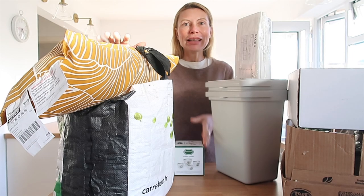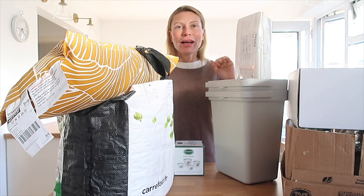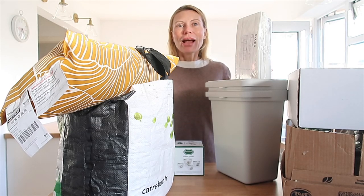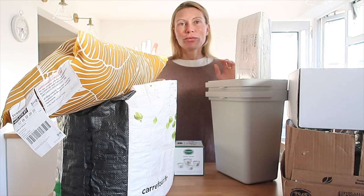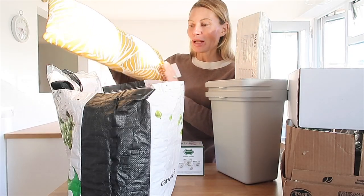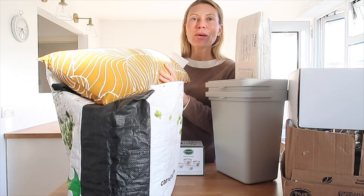Everything I bought here is from Ikea and I am looking forward to organizing my kitchen and having everything sorted, and have a kitchen that I can finally use. So what I bought from Ikea, this pillow here is a little pillow. This is not for the kitchen. I think there are a few other items that are not for the kitchen. Mainly it is stuff for the kitchen though.